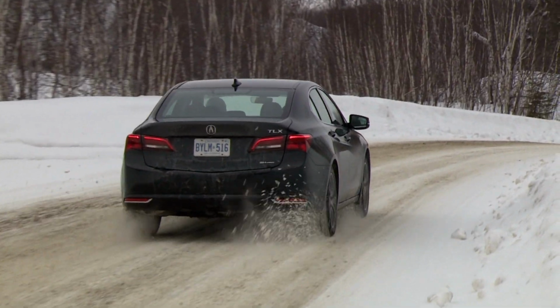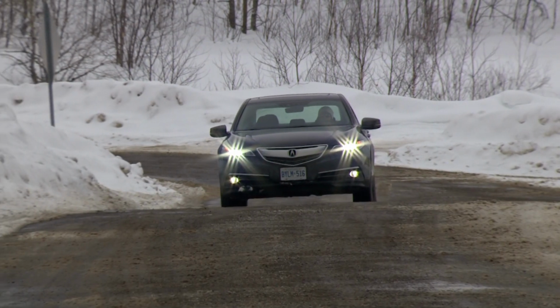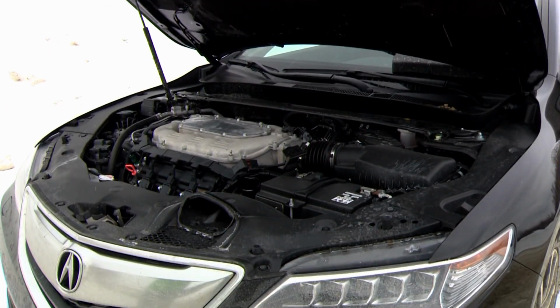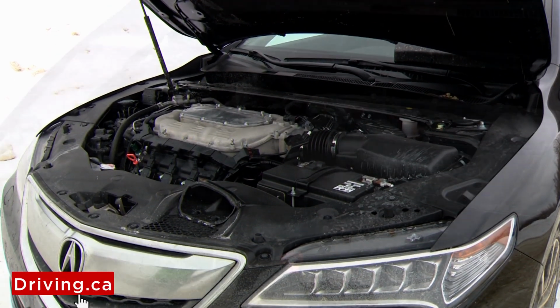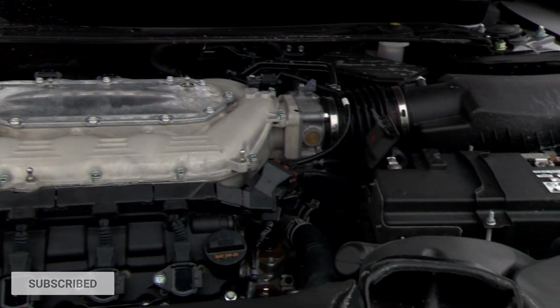Other owner-reported complaints seem minor and infrequent, usually centering around potentially wonky backup cameras and touchscreen interfaces. Try both several times on your test drive to be safe. Keep it healthy with regular maintenance and servicing, and a second-hand TLX should serve you well for the long haul.